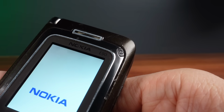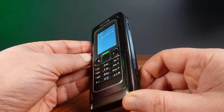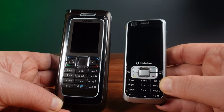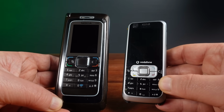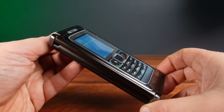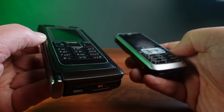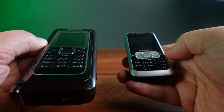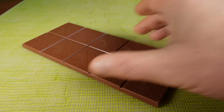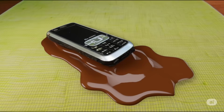It's just odd, and it makes the outside of the phone seem like a separate Nokia phone. In fact, it looks kind of like other Nokia phones of the period. And with the rest of the E90 in this chocolatey brown colour, it really looks to me like a Nokia phone that's been pressed into a block of chocolate. So if you want to make an E90 communicator at home, get a block of chocolate and slowly melt a Nokia phone into the block.